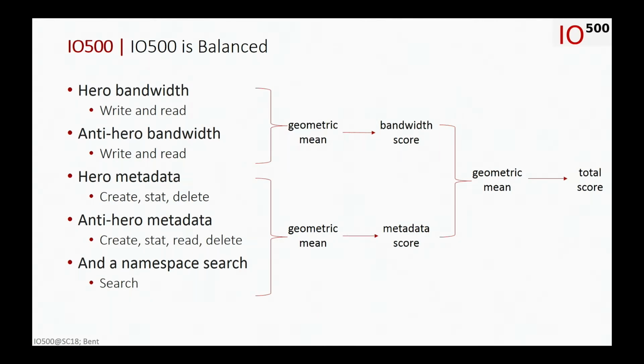The anti-hero bandwidth, that's going to be probably the worst possible I/O workload you can do on a large shared system, especially a POSIX network file system. That's going to be shared file. That's going to be 47,008 bytes. And every single one of your threads will be writing to that same file. I'll talk about why that's really terrible in a second. But again, when you look at some of the results, you can see the effects of that.